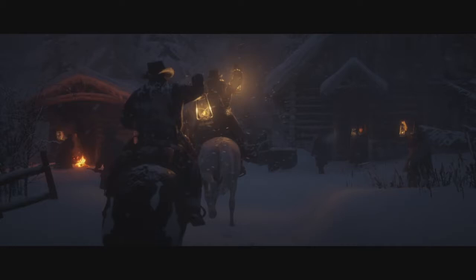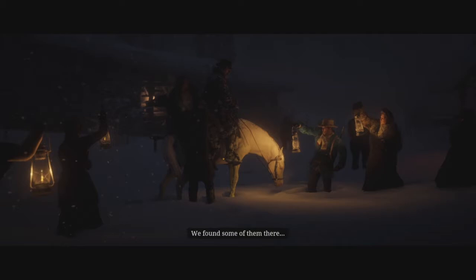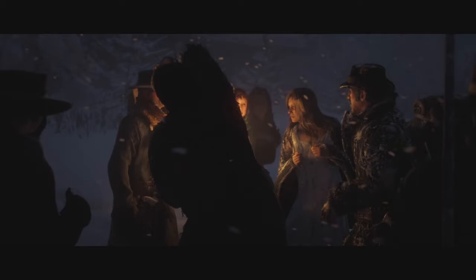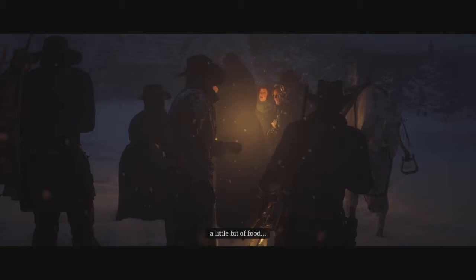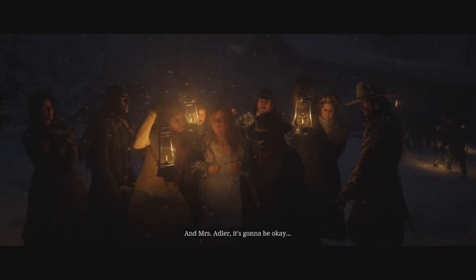Micah found a homestead, but he weren't the first. Colm O'Driscoll and his scum, they beat us to it. We found some of them there, but there is more about, apparently. Scouting the train. Thank you. That's the last thing we need right now, Dutch. Well, it is what it is. But we found some supplies, some blankets, a little bit of food, and this poor soul, Mrs. Adler. Miss Tilly, Miss Karen, would you warm her up? Give her a drink or something? And Mrs. Adler, it's gonna be okay. You're safe now. They turned her into a widow.